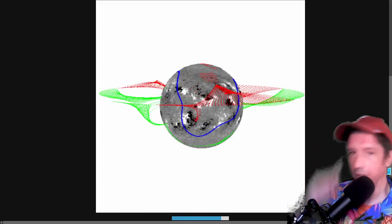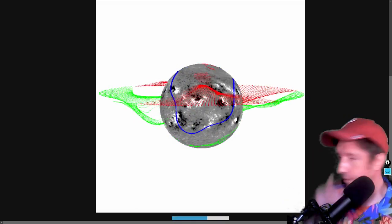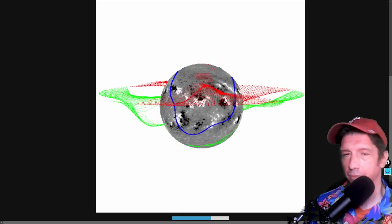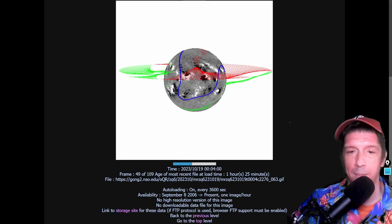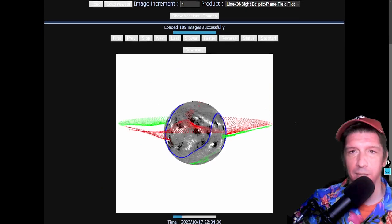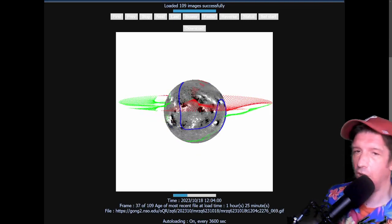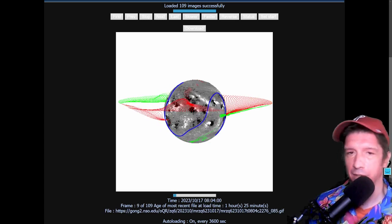And, you know, this is depicting the heliospheric current sheet's polarity there. You can actually see a 3D indication of how the current sheet is waving around. So a great example there of how the magnetic environment can change quite rapidly indeed. So that is our line of sight ecliptic plane field plot. And I think I'm going to keep that as part of the content because it's just awesome. And that blue line there, that is the sector boundary crossing.